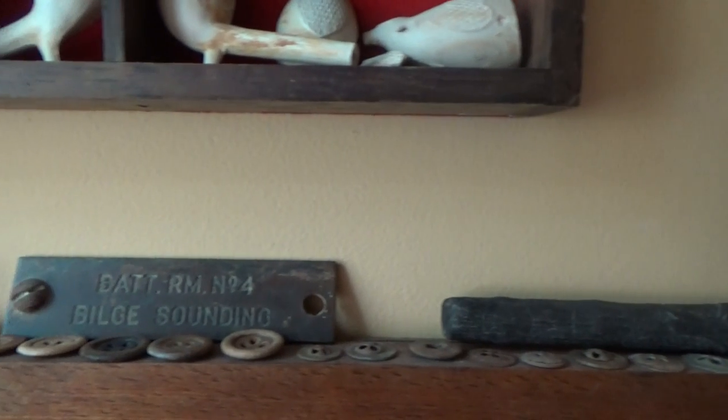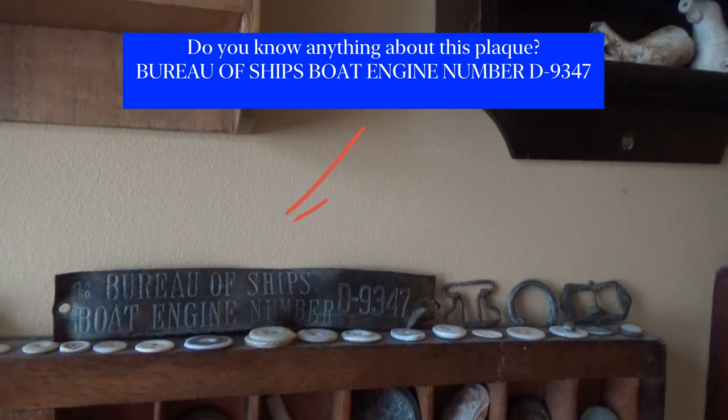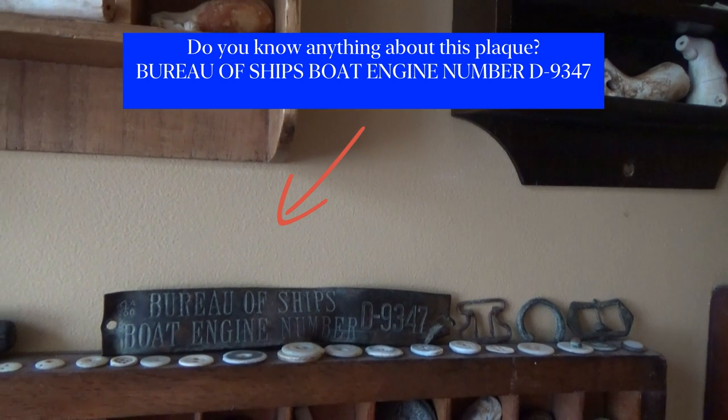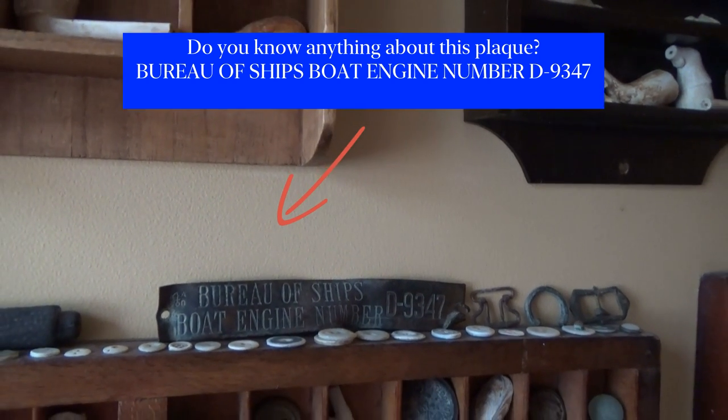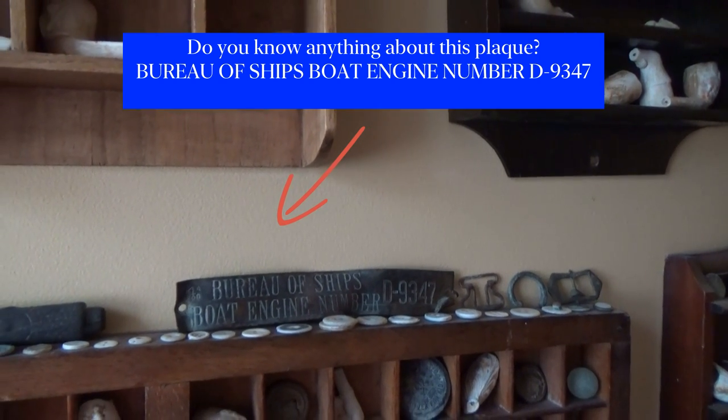And you've got some nice little plaques as well from ships. I like finding those. Yeah. Bureau of Ships. Boat engine number D935. US Navy, World War II. So they were interested in that at the Museum of London, even though it's recent. Mm-hmm. But they're still trying to link it to something.